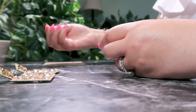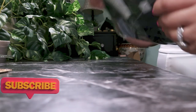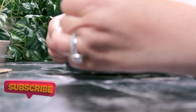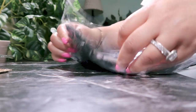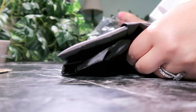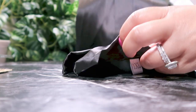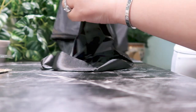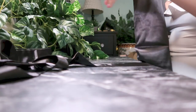Let me get rid of this trash and show you what else I got here. I got this robe. It's an extra large, so I'm hoping it will fit and it's not too large, not too small. I'll let you know what it's working with. Trash. A little satin robe. That's all. With a belt.